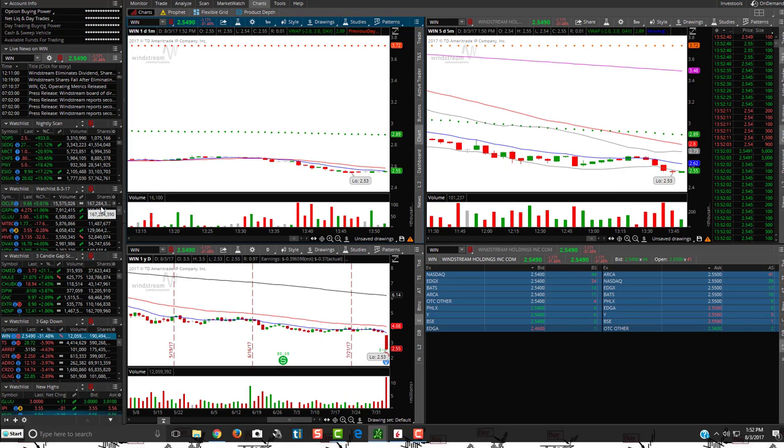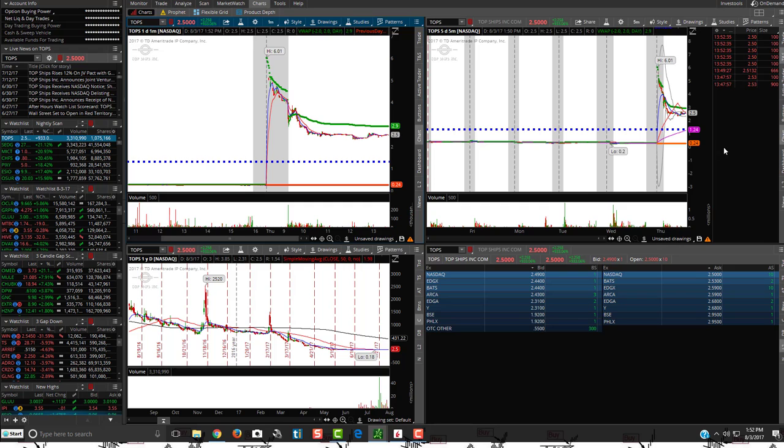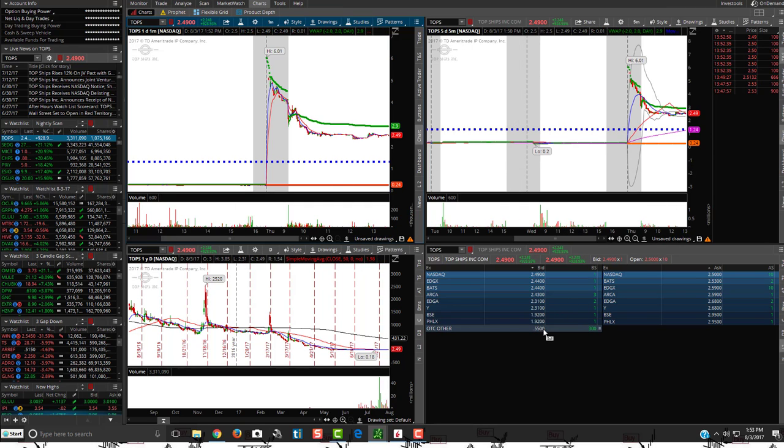Again, you'll see the ones that are really high float stocks move a little bit slower. Let me see if I can find one that's moving that is a low float stock. Let's see, look at tops. So, perfect example. Now this could be manipulated. Who the heck knows what this is right here?